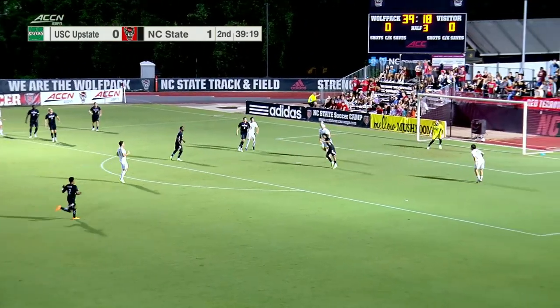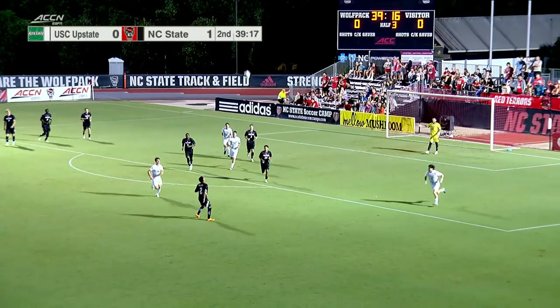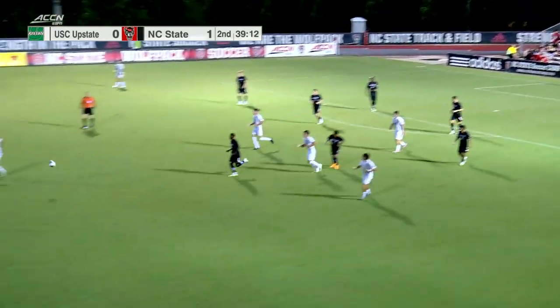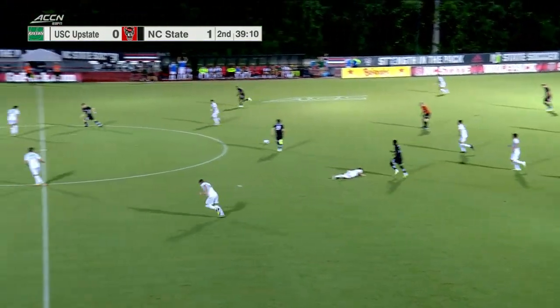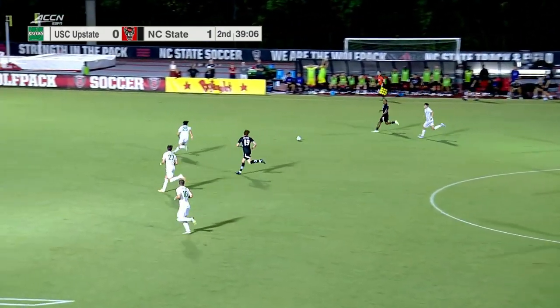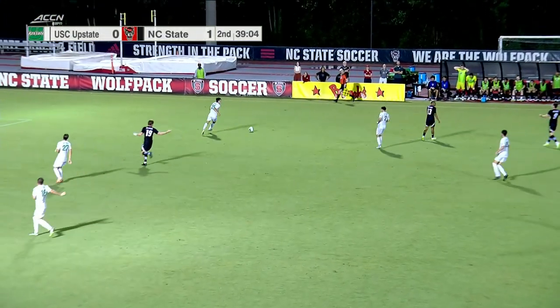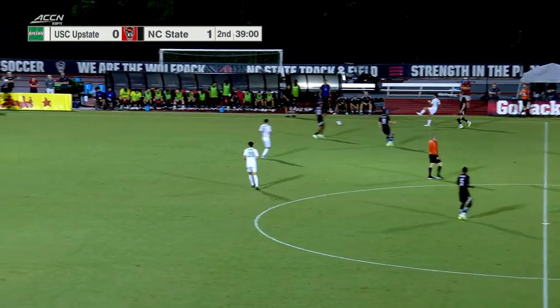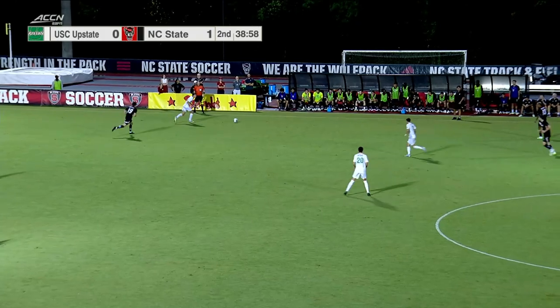Spartans looking for a quick answer. It was Velez with the header first. Cruz closes down Jimmy James. The next five minutes, or the next couple minutes, is going to be really interesting. You know, will NC State just push and not come off it and try and get another one, or how will USC Upstate react to it.